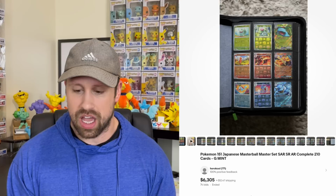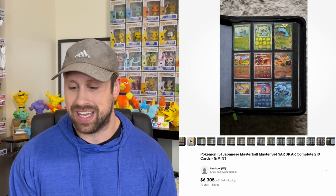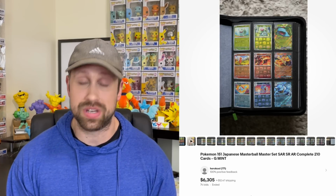Here we have the Pokemon 151 Japanese Master Ball Master Set. So a total of 210 cards. Every card in this set sold for $6,305. So needless to say, an extremely popular set. Do you think that is a justified price? Let me know in the comments below.